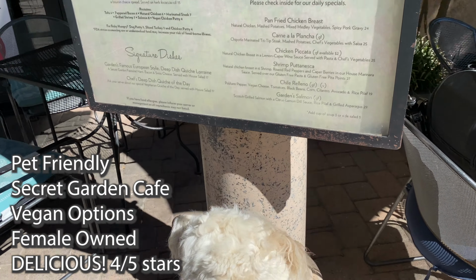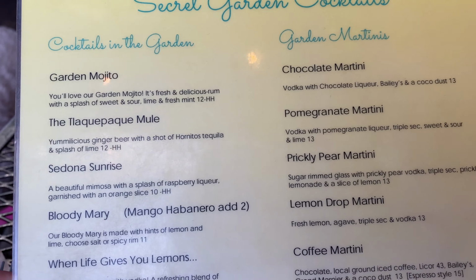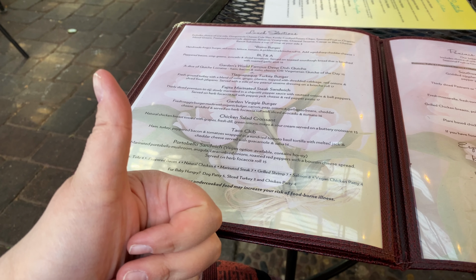It's lunchtime at the pet-friendly Secret Garden Cafe. It was delicious. And they even have a special menu for your dog. This hummus, it has a lot of flavor in it. There's like mint and ginger, and you put the olive on top with tomato and cucumber. Throw a little salad in your mouth before you take a big bite, and I'm telling you, so yummy.